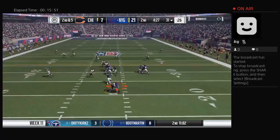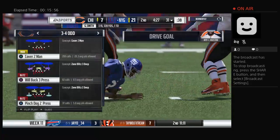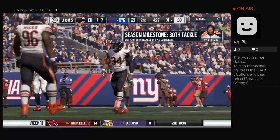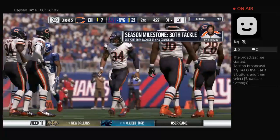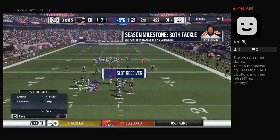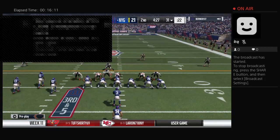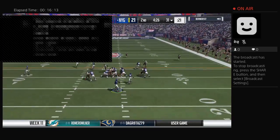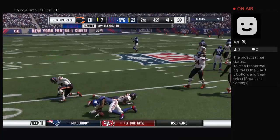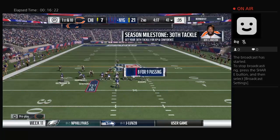On 2nd down, here's Smith. Oh, the ball comes out on the hit, but they'll say it's incomplete. Red Allison, the intended receiver, and it's 3rd down. So incomplete on 2nd down. Now they'll look to convert here on 3rd. Another pistol look here. Out of the gun, Smith. He finds Beckham, complete. And he will have 1st down yardage as he's brought down at the 41.